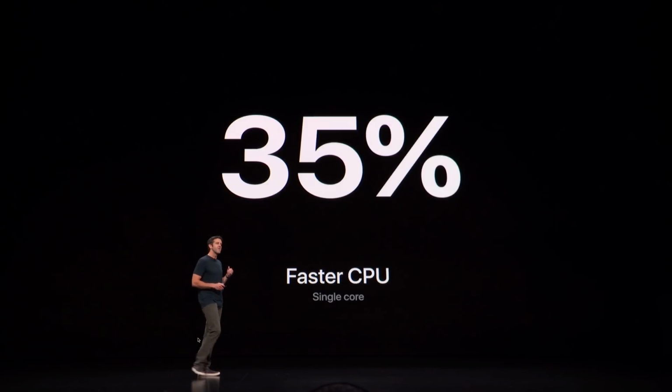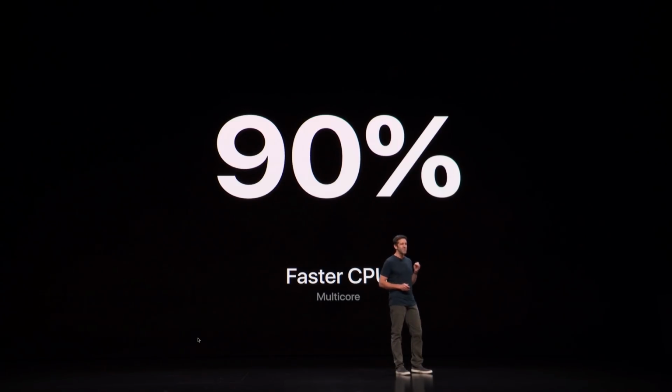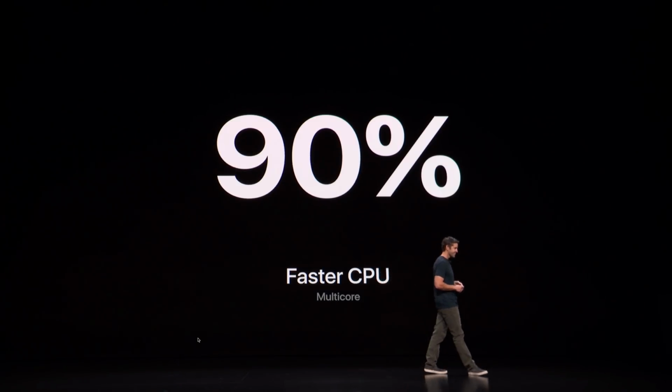So if you haven't checked out all of those specs, I recommend that you do. Just go onto Apple's website, check out the tech specs at least, and then continue on with this video because we are going to be talking about pricing mainly with the iPad Pros.